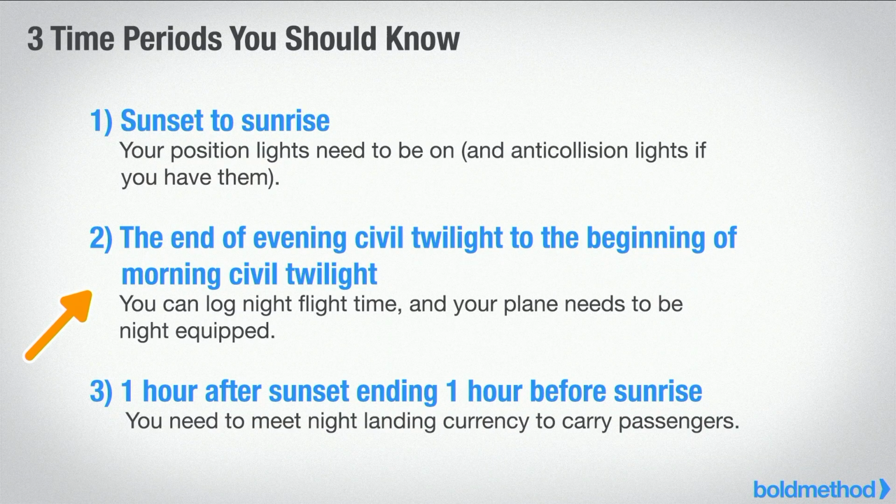The second time, the end of evening civil twilight to the beginning of morning civil twilight. That's when you can actually log night flight time, and your plane needs to be night equipped. So when we talk about night equipment, we're usually talking about FLAPS, fuses. So you either need a complete set or three of each type, and that only applies to fuses that are accessible to the pilot in the cockpit. Most modern aircraft don't use fuses. The only fuses you'll find are in avionics bays or the engine compartment, which are not accessible to the pilot.